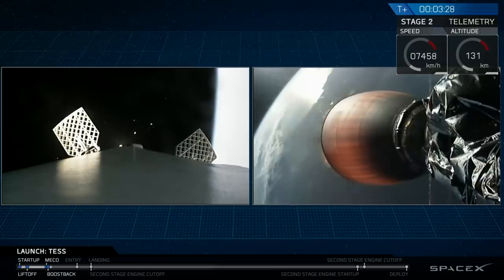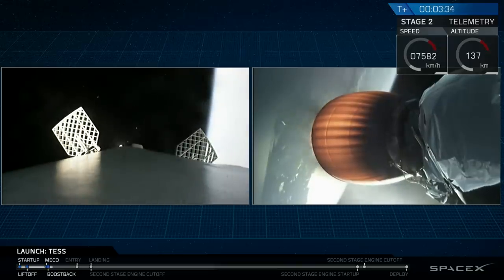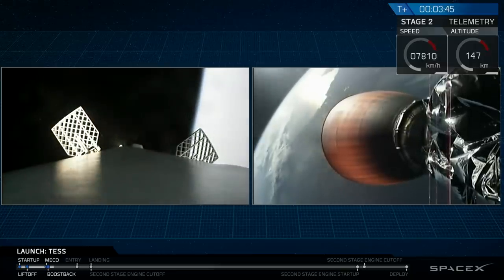Grid fins deployed. Grid fins have deployed. Both stages following nominal trajectories. Acquisition of signal, Bermuda.